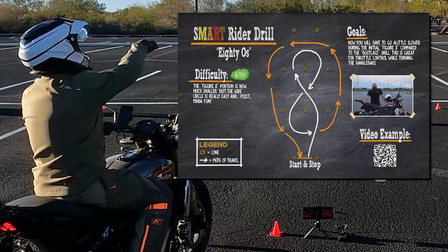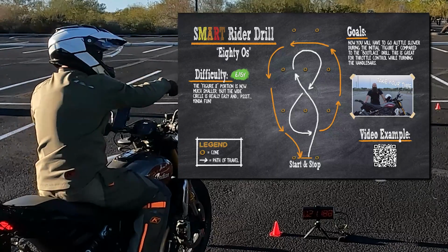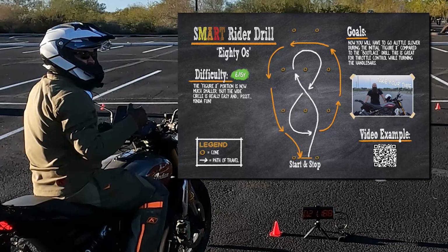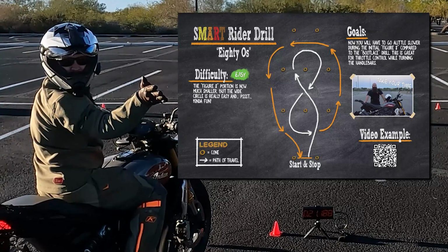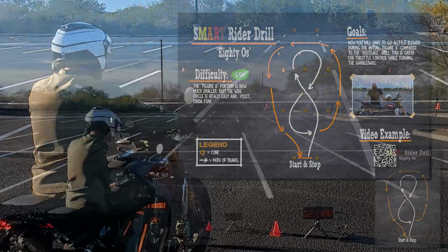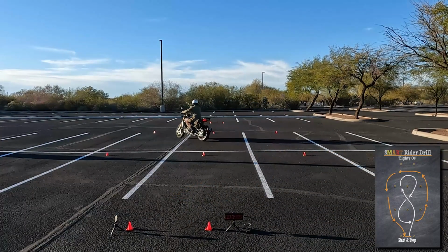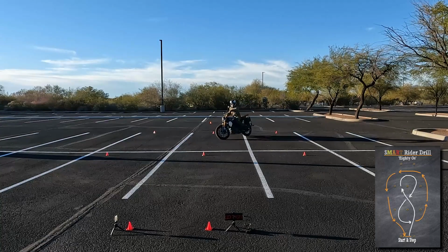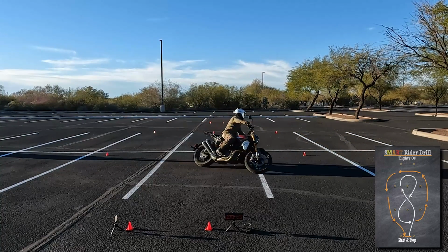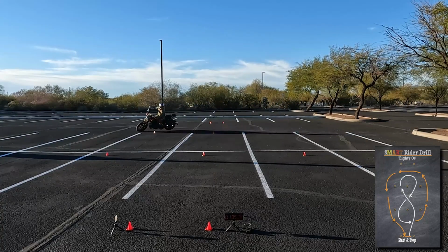On the exit out, go ahead and pick up some speed, but here's the thing, always try to look at the exit. If you don't, your head is looking this way and it's going to make your body want to go that way. So it's very important to do that. A little bit more lean. Then we're going to exit out here. You see that change of direction? So I'm looking at the exit now.